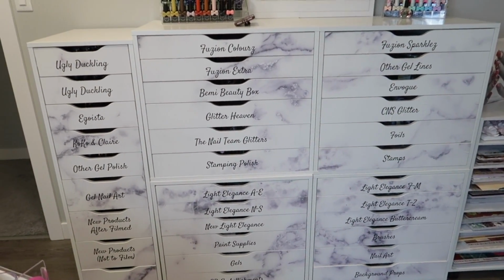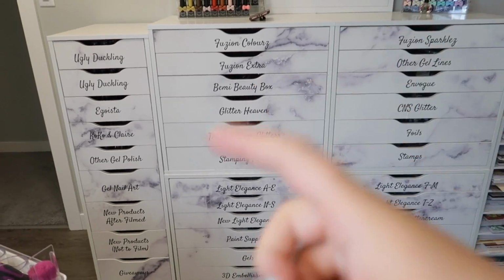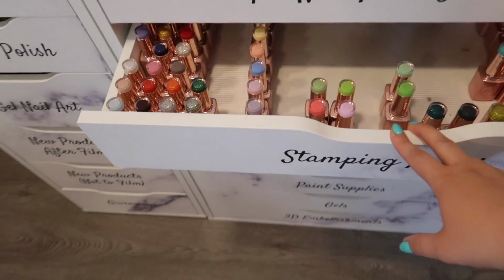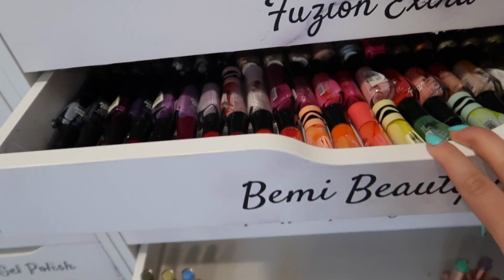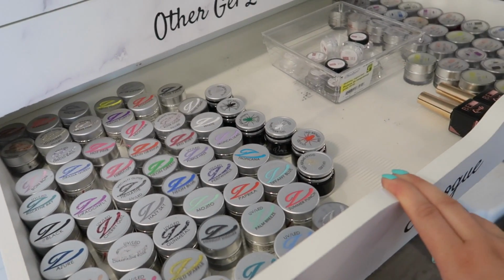I moved my other 9-drawer unit over here. It was over by my desk there just because I'm using this stuff for filming a lot more lately. And I moved all of my Cocoa and Claire polishes out of that drawer and I put them in this stamping polish drawer because I need somewhere that's handy for me to reach, and I wanted to keep them all in one drawer. And then the stamping polish drawers I moved up to the Beamy drawer, and the Beamy drawer products I think I moved into the EnVogue one because I had room in there.